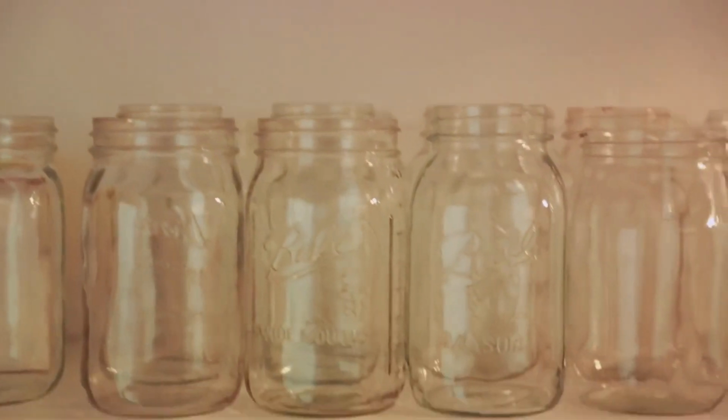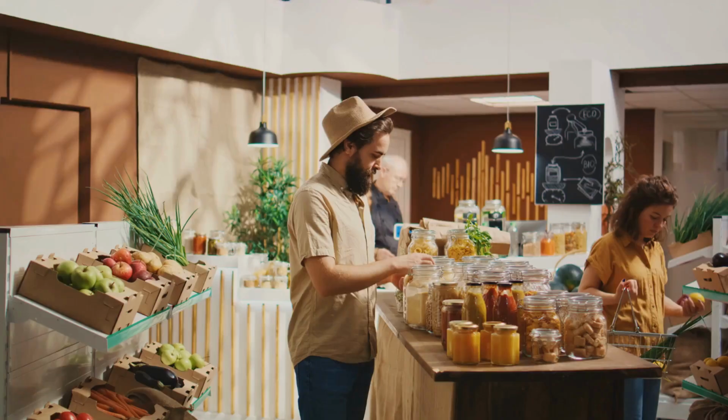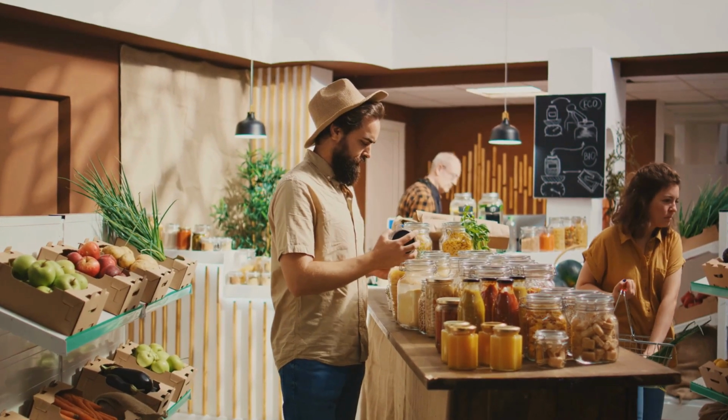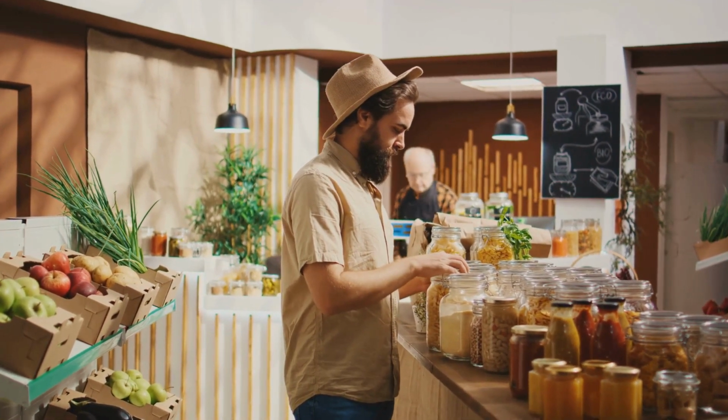So, fellow preppers, the journey to a budget-friendly prepper pantry begins now. We've laid out the path, and now it's your turn to walk it. Implement these tips and tricks, and you'll soon have a well-stocked, affordable pantry that meets your needs. Remember, prepping doesn't have to break the bank. With these tips, you can build an affordable prepper pantry that meets your needs.